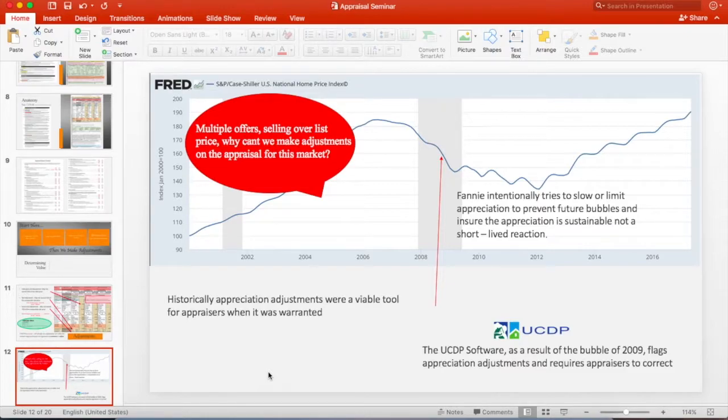Unfortunately, back in 2009, Fannie Mae said no more adjustments for appreciation. They intentionally try to slow or limit the appreciation here. They don't want bubbles. They don't want what happened back in the early 2000s, leading up to 2006 and 7, to happen again. They do allow appreciation. Obviously, there are other ways to get this to happen, but again, they're not going to just say, "Oh, add 10% because of a good market." Can't do that anymore.